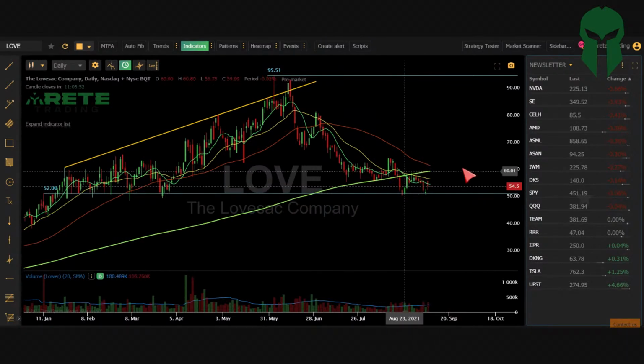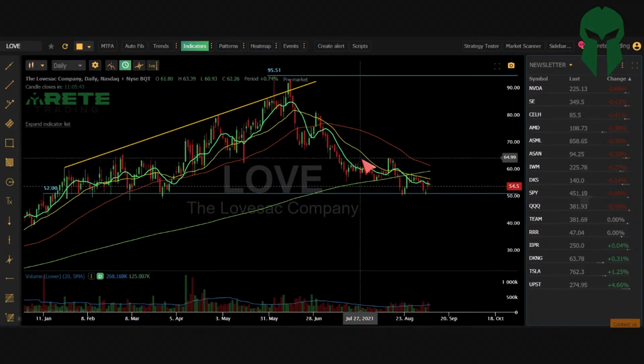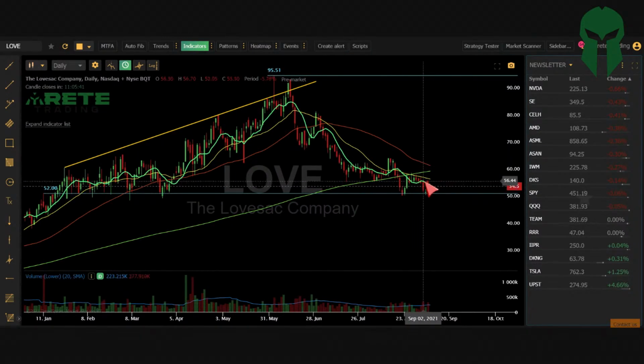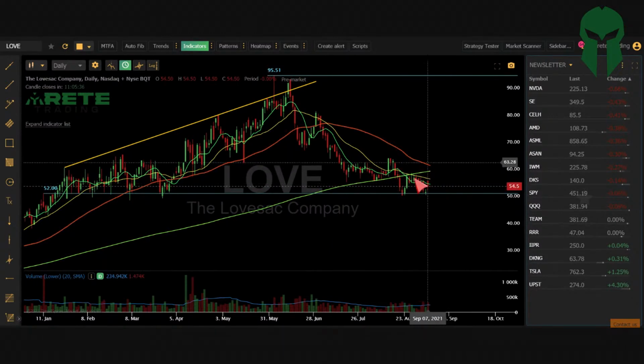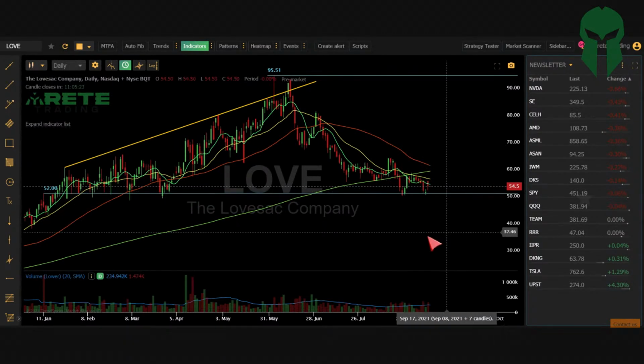If you close below this 52 like you did here, if you're long this, you probably want to get out of it. But this has a lot of work to do, right? We constantly are rejecting the 21-day, okay? And the 8's pointing down, the 21's pointing down. The 50 is about to cross the 200, which we refer to as what? A death cross. So I don't see the reason to be jumping into this. If I was to be short, I would want it to be closed below 52, and that's where I would look at putting the short on. But I don't see this as something that I'd want to be long.